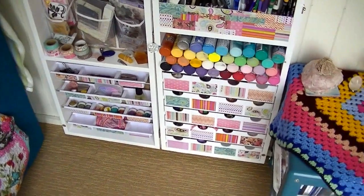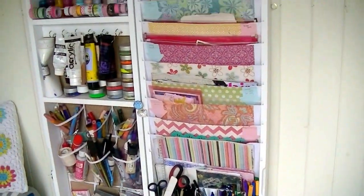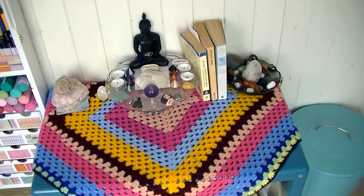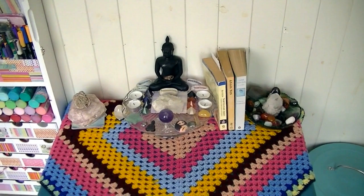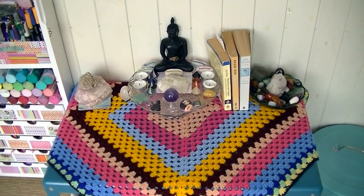Okay, so that's my crafting armoire. As I said, it's not spectacular. It's the same kind of supplies that I had in there before. The rest of them are under this table. This table, you could probably see like this, is kind of set up as a meditation table. It changes quite a bit.